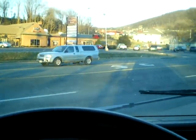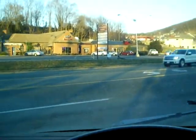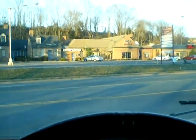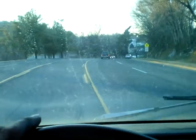I just had to throw some gas in a Kangaroo. Thing started sputtering. I almost ran out of gas. I only put in $5, so I'm only going to make it for a couple miles. I'll probably only make it home and then back to the gas station again.